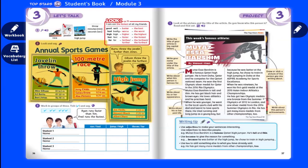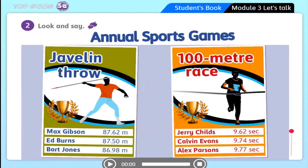Here, my heroes, we are going to learn how to use comparative and superlative adverbs. For example, here at the first picture we have javelin throw. Max Jepson, his number is 87.62 meters. Ed Burns, 87.50 meters. Bart Jones, 86.98 meters.